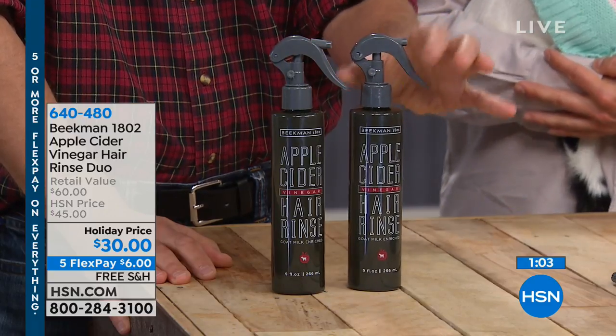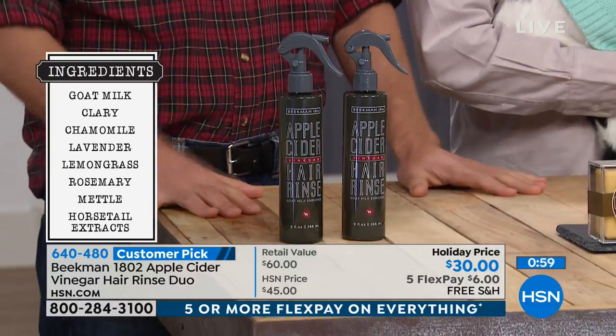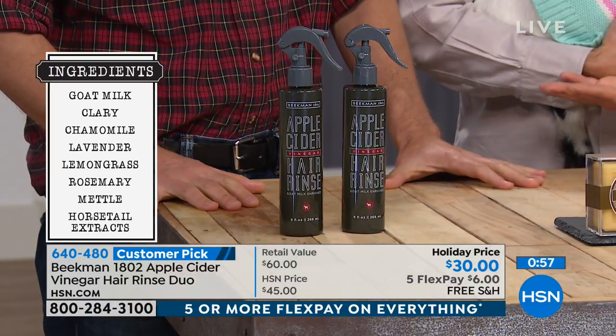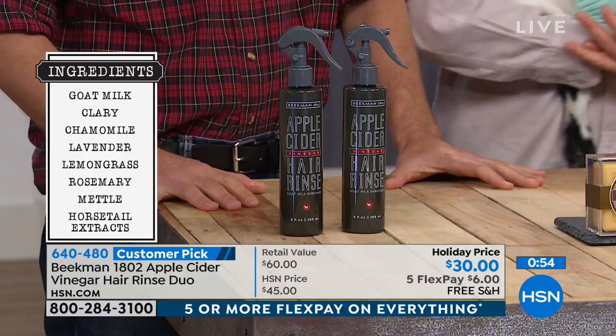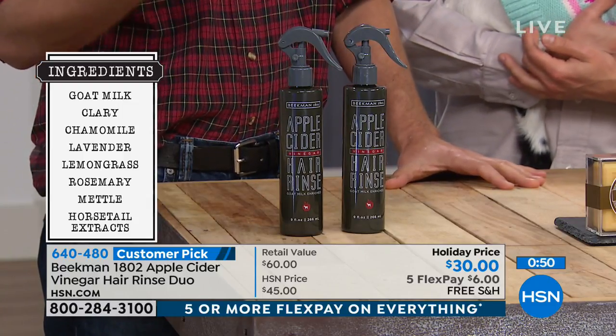Absolutely. And I will tell people, you are going to have that apple cider vinegar scent in your shower, but you rinse it out. So you only have to tolerate the apple cider vinegar scent for as long as it takes you to shower. It clarifies the hair so well in between. I kind of like the scent. Yes, I like it, very refreshing.